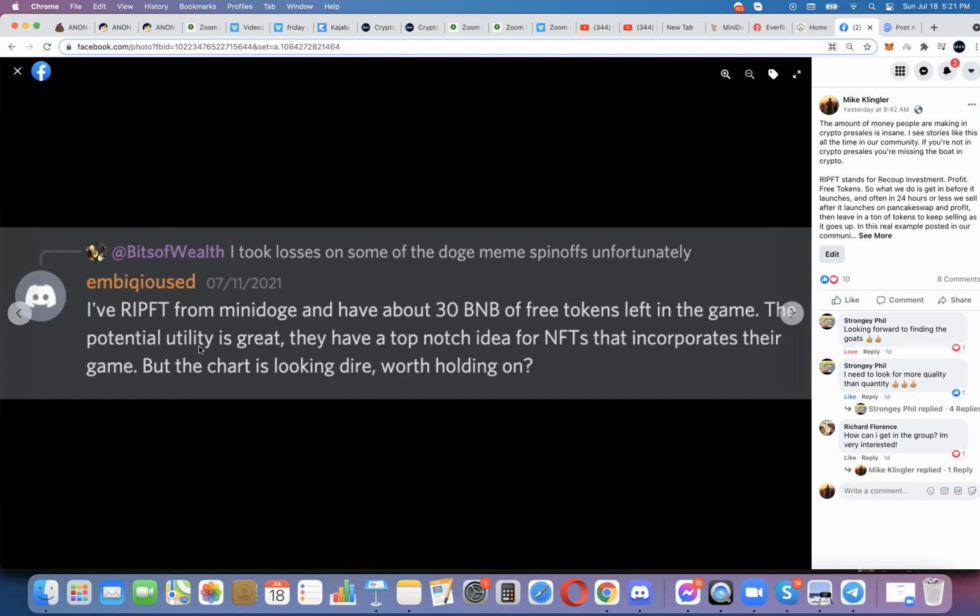All those little details, slippage, all kinds of things that come up when you're on PancakeSwap selling one of these things. We talk about that.